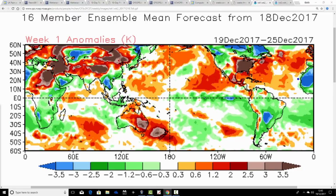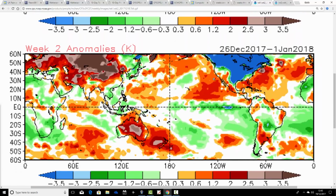Temperature anomalies look like this. The coming week up to Christmas Day is significantly milder than average. Week 2 is also milder than average from 26th of December to the 1st of January, but it's less so than week 1. Notice America really being plunged into the freezer here through this week, the final week of December. Severely cold conditions, going a very, very long way southwards as well. We've got temperature anomalies more than 4 degrees below average, going right the way down into those southern states of America.